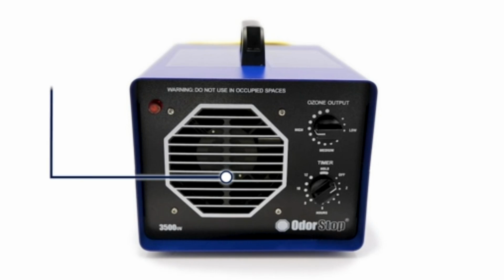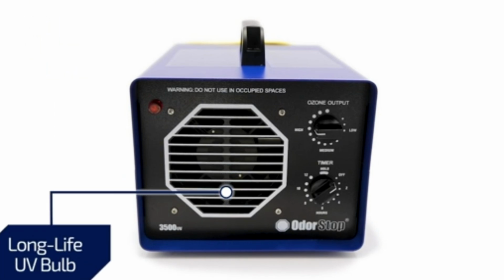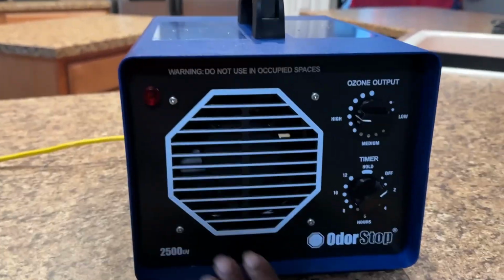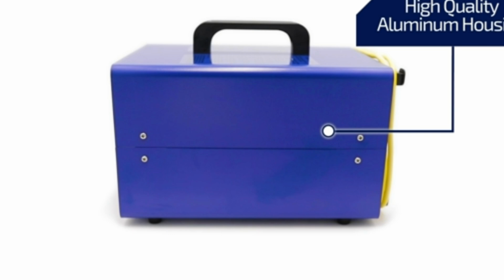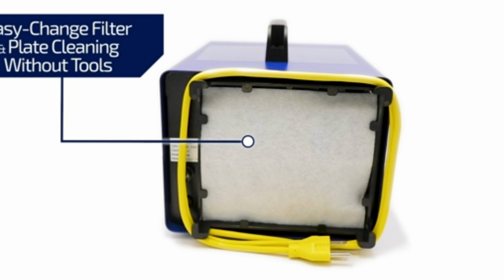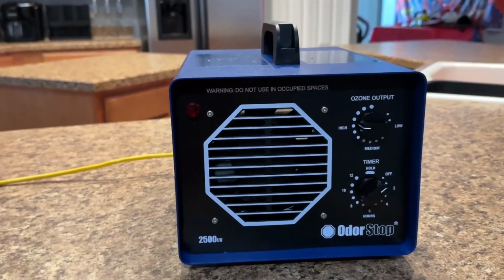For any space under 3,500 square feet, you get the same clean UV-assisted ozone as the flagship at a much friendlier price. Detailers love it because dialing down to 150 milligrams lets you sanitize a car cabin with surgical precision. No dried leather, no cracked plastics. The UV bulb needs swapping about every 2 years, and the plates clean easily through a clever access panel. If every product were designed this thoughtfully, I would run out of things to talk about on this channel.